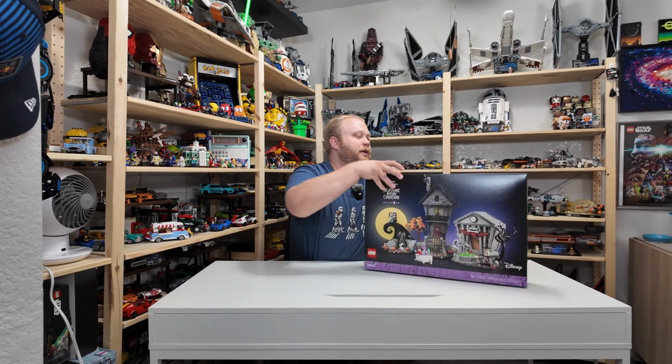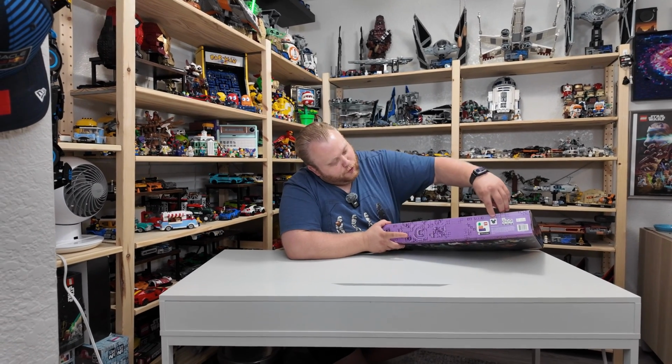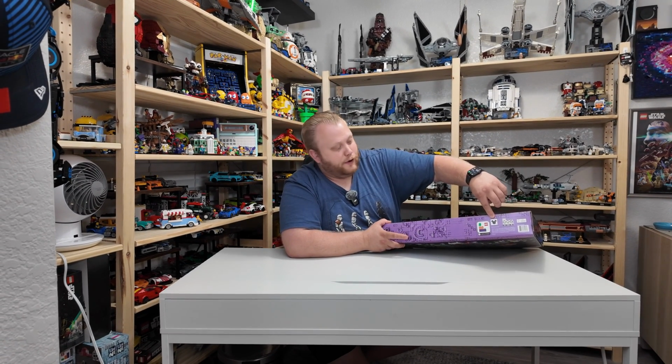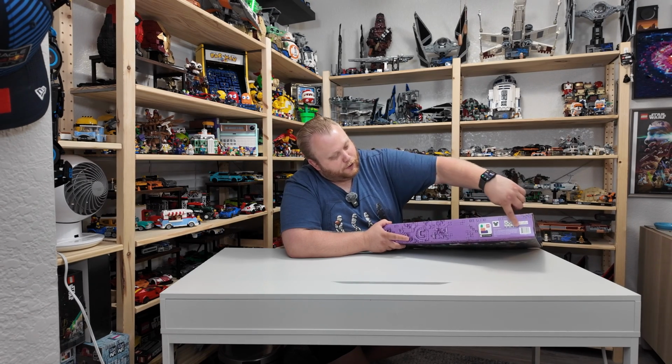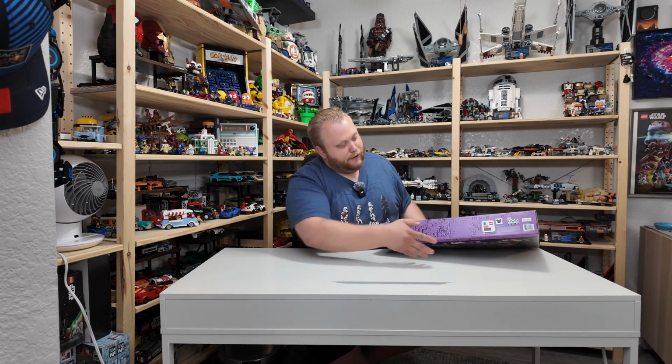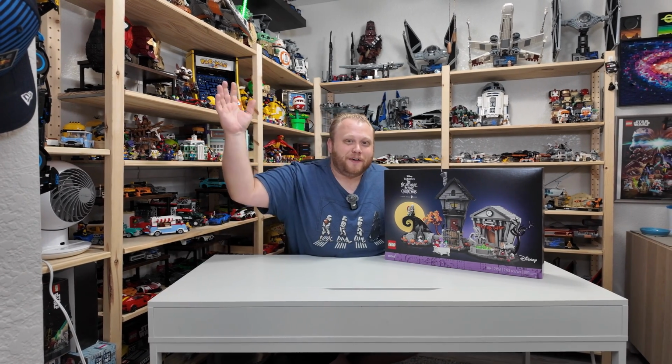We got a 1-to-1 of the pumpkin right up there. And then coming down over here, we have a new little logo of the Disney mouse here at the bottom of the box, the builder app information, recycling information, barcode, and legal. And we have that nice lavender or purple indicating that this is an adult set with the style of packaging. And that's the box, everybody. Now, who out there knows what's next? Let's get a knife and cut it open.